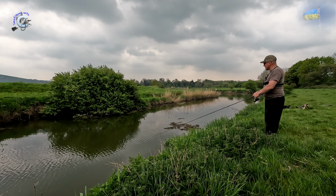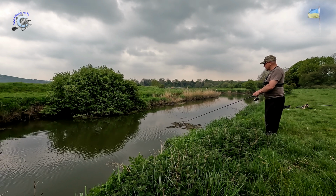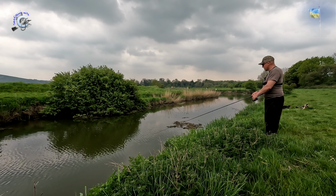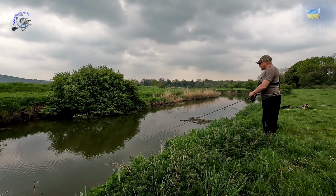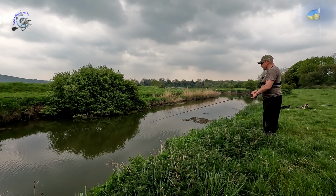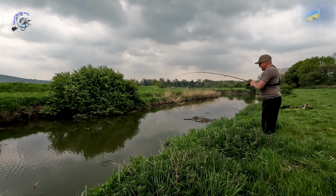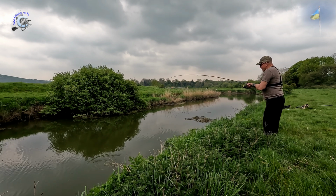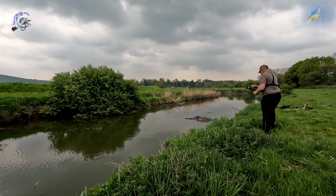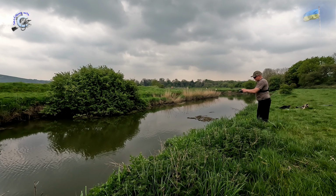Lots of little bait fish in here, which means there's probably a pike around. Oh, pike! Pike on! Not the target species, I assure you, and we're going to have to release this pretty quick, but a fish nonetheless.